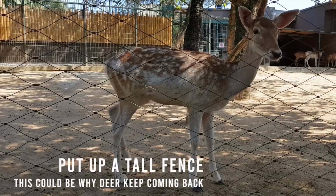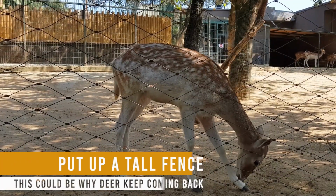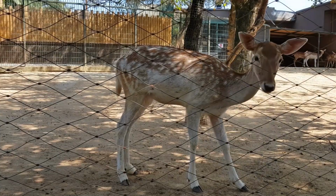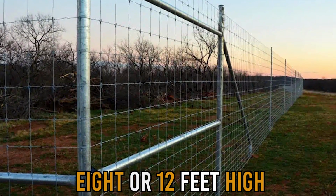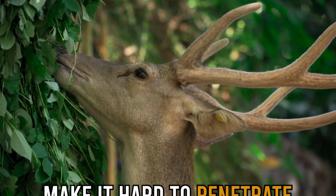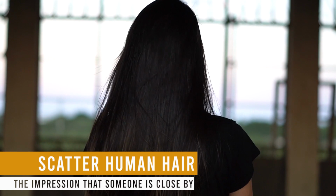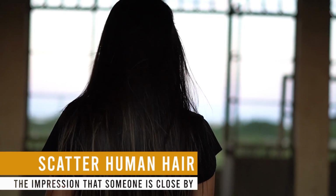Put up a tall fence. If you've not already fenced around the yard, this could be why deer keep coming back. Consider installing a fence that's around 8 or 12 feet high. Though a hungry deer may see the attractive plants in your yard, such a fence can make it hard to penetrate.